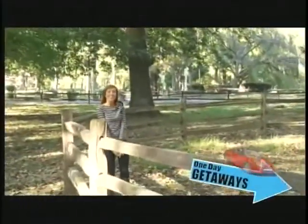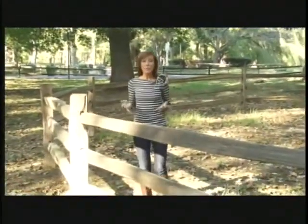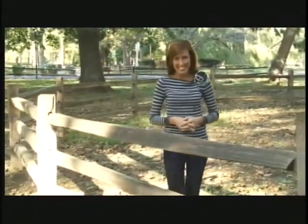It's that time of the year again. The air is cooler, the days are shorter, the leaves are changing color, but the fall also lends itself to some unique sightseeing opportunities, and that's because it's harvest season. Now, one crop that's typically harvested this time of the year is wine grapes.